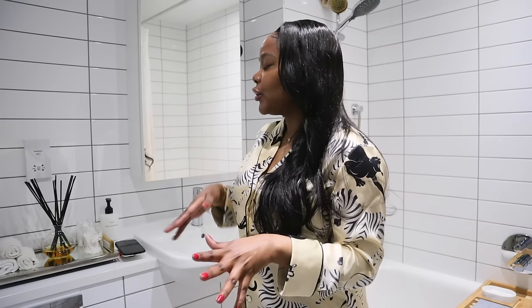But this one is going to be my morning skincare, and I will do a voiceover because I don't want it to be too long, and then I will show you a walk-in of my skincare also. I'm really excited for this, so let's get into it. I will be filming for TikTok and Instagram at the same time, so please do bear with me, okay?